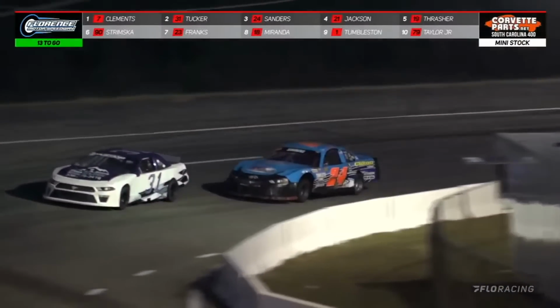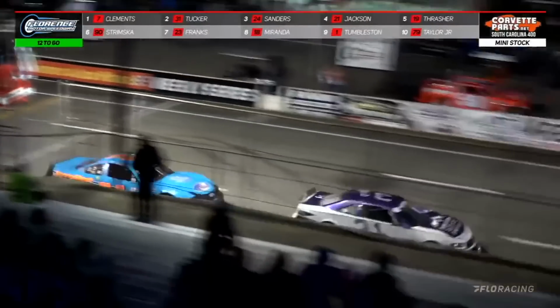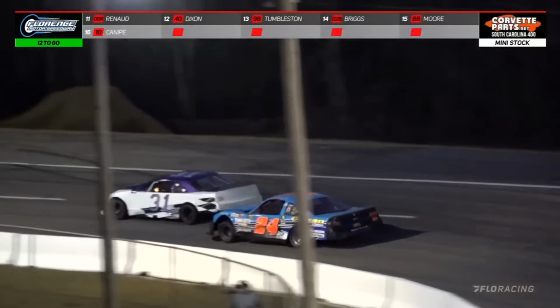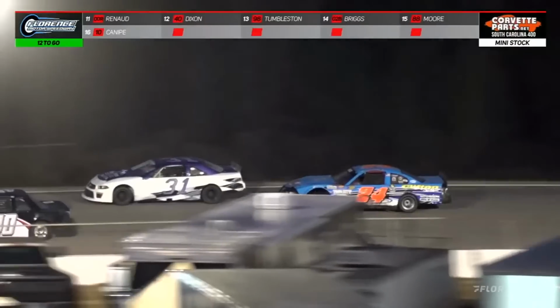Yeah. Well, luckily 13 to go. We're coming to 12 to go right here. And right now, he's comfy. He's got some lap traffic he's dealing with up there. But he loves seeing this battle in his rearview mirror because Tucker right now has a handful with that number 24 all over the backside of that number 31.